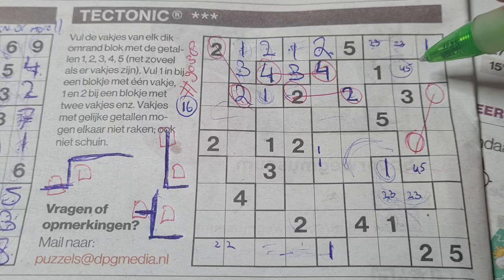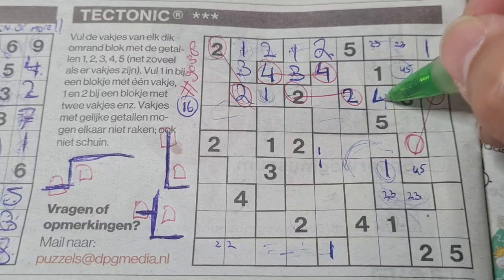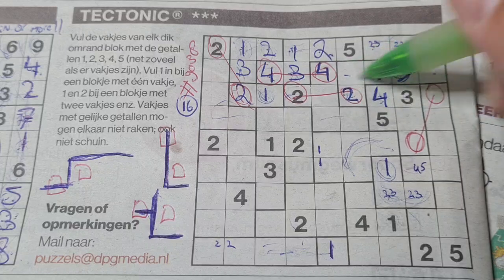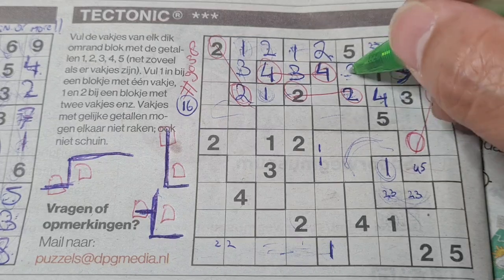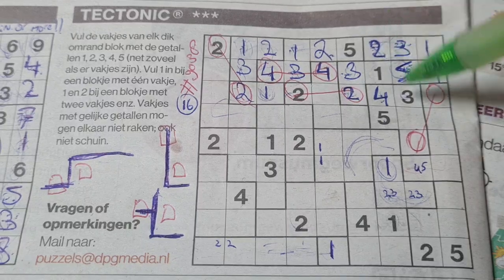Then, I think this box should be a 4 because it can be 1, can be 2, can be 3, should be a 4, can be a 5. Yes, definitely 4. Mark this box with 4 or a 5. We have a 4 now, so this box should be a 5. 2 numbers left in this L-shaped area for numbers 3 and the 4. We have a 3 there, no 3 there. 3 should be here and a 4 goes there. 2 and a 3, we have a 3 now, no 3 there. 3 should be here and a 2 goes there.